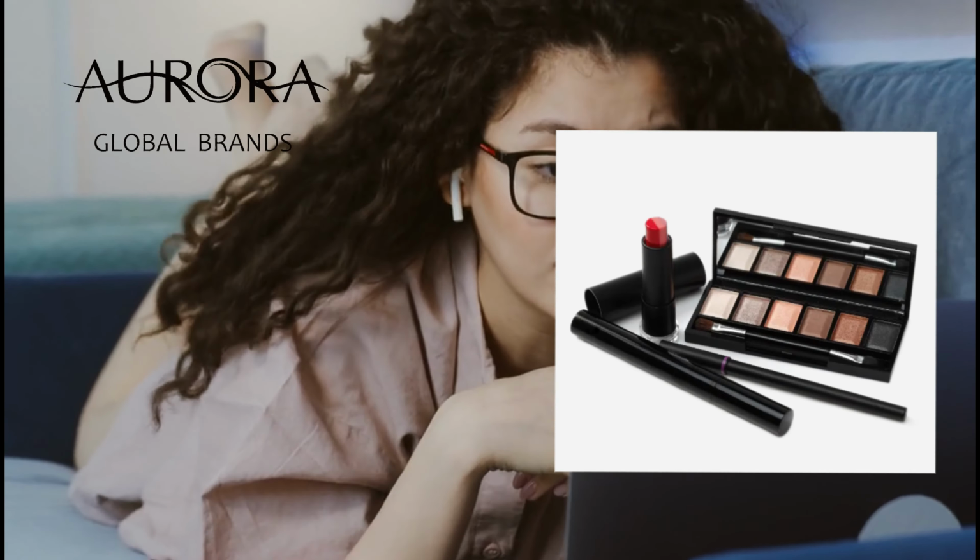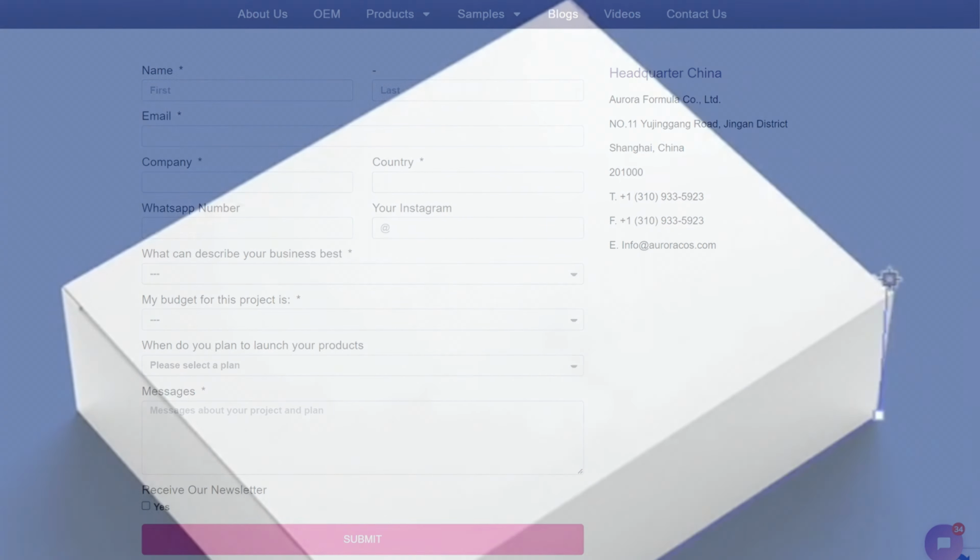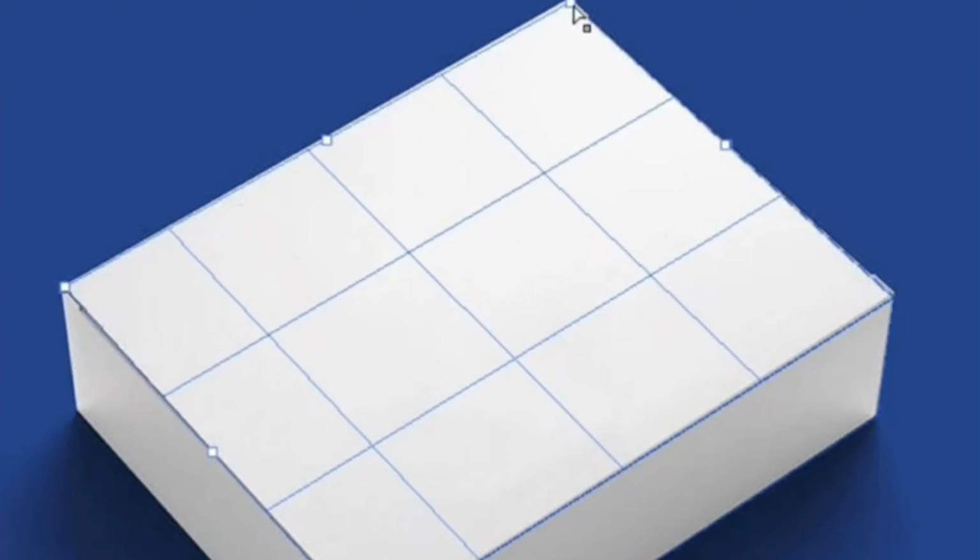On the sample shop page, you will find all the products you can add to your business. At first, browse through our selection and pick the products you'd like to try. Remember, these samples won't have any labels on them. If you're satisfied with our samples, just reach out to our awesome creation team. They'll help you design the perfect packaging for your brand.